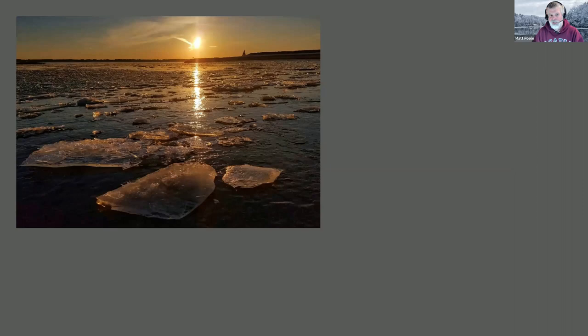I really love this image. I was over at Salisbury State Reservation, late in the day one winter, a couple years ago, and I found these shards of ice, almost looked like shards of glass, and it was really low tide all over the exposed tidal area.